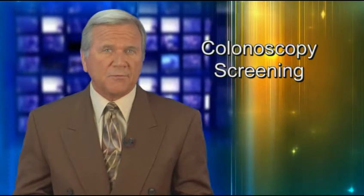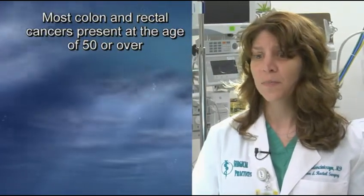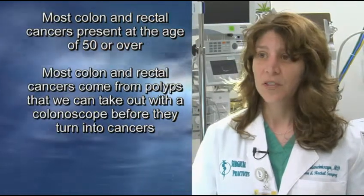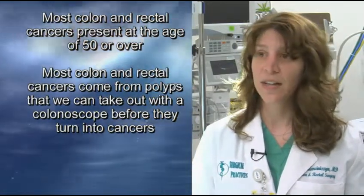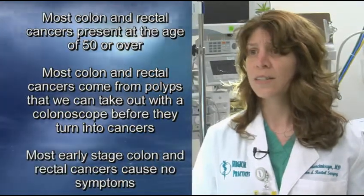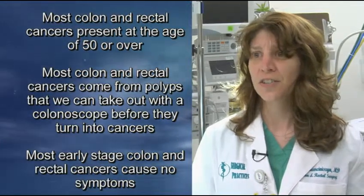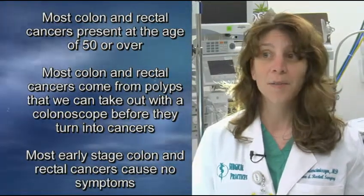Most colorectal cancers and deaths from this disease are preventable through a simple colonoscopy screening. So we recommend doing colonoscopies starting at the age of 50 for a number of reasons. One, most colon and rectal cancers present at the age of 50 or over. Most colon and rectal cancers come from polyps, which we can take out with a colonoscope before they turn into cancers. And also most early stage colon and rectal cancers cause no symptoms. So we recommend starting screening at 50, sooner if you have any problems, otherwise at 50.